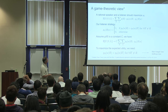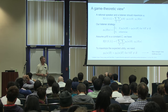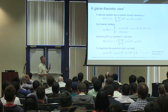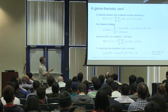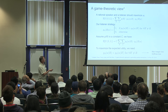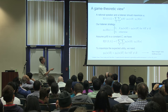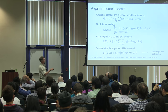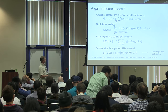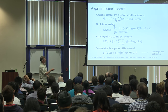So there's a way of formalizing what you should be doing. Like, what's the optimal solution to this problem? This formalization comes from Percy Liang and colleagues. So the idea is the following. You have a speaker and a listener, and the expected utility of this game is given by this expression. You pick a random region, that's just some external source. The speaker generates a distribution over words given region, and then the listener generates a distribution over regions given the words. And you want to maximize that utility. So our decoder, our listener strategy, is just pick the region that has higher likelihood than any other region.